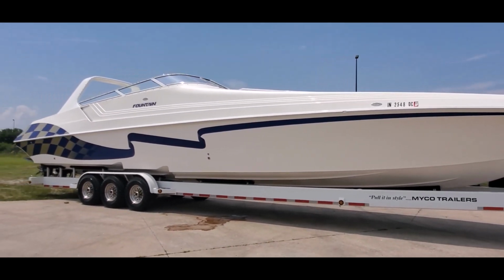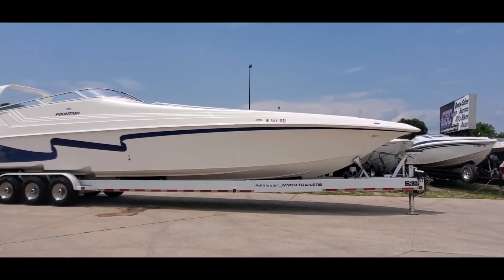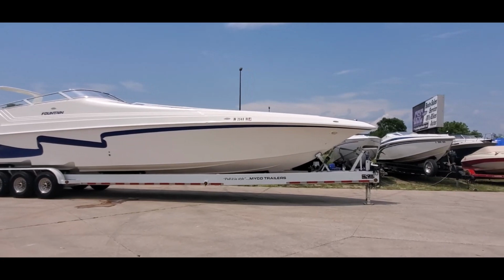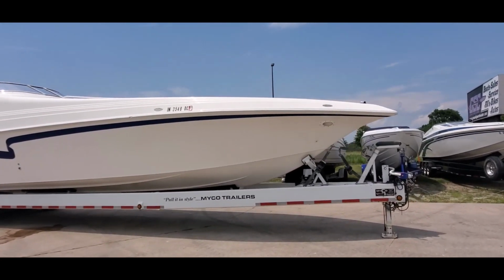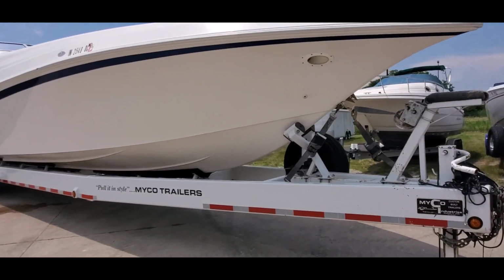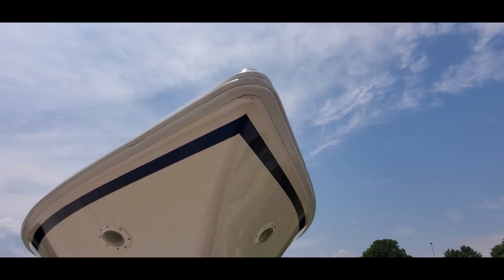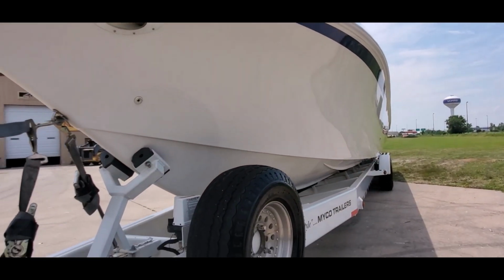Midwest boat. Very large boat. I have to back up all the way here to get a nice full profile view. Up front, you've got docking lights. V-block on the trailer. Bottom of the boat is clean. Nose is clean. See the paint up front. Very nice. Trailer does have a spare.